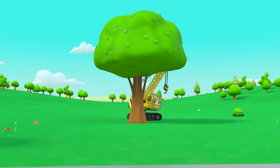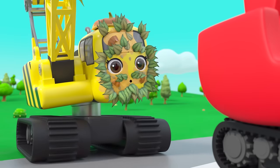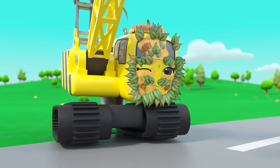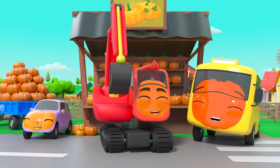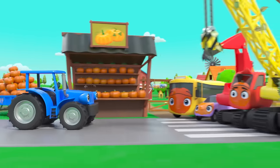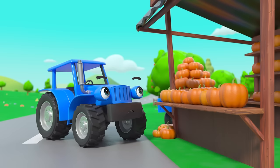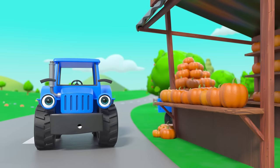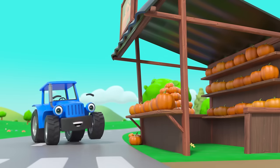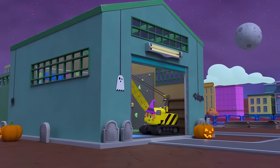Dazey is trying to scare Digley. But what's that? Boo! Don't worry, Dazey. It was just Scout, Digley and Buster, dressed up like pumpkins. Here's Terry the Tractor to check up on them. What's all this? What a scary bunch! Terry is rewarding them all for their hard work with a fruit basket. Yum, yum!